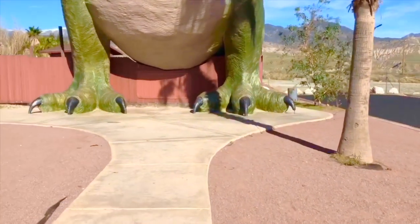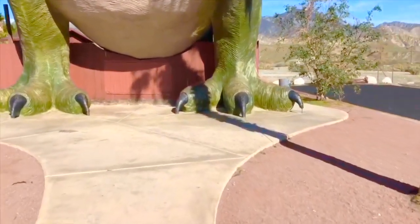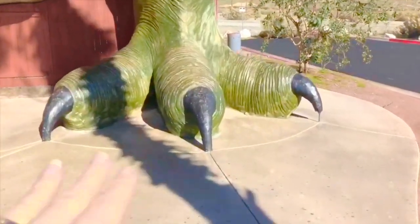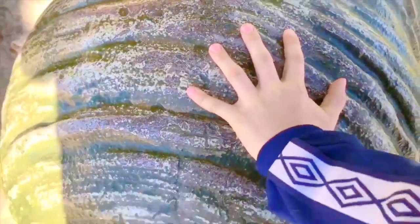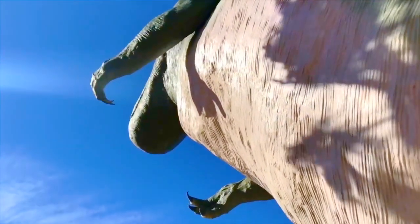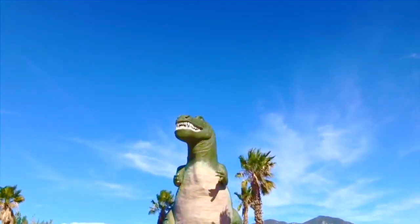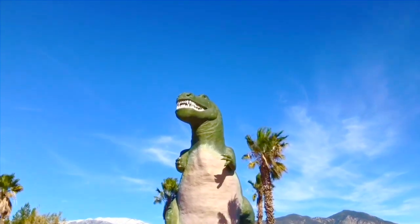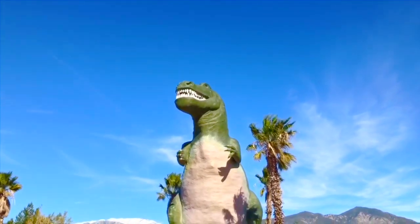He is 65 feet tall, and he's made of steel and concrete. Look at how big the toe is compared to Tiny Treasures Minnie's hand. And let's look way up. Are you ready to see the second dinosaur? What kind of dinosaur do you think it is?